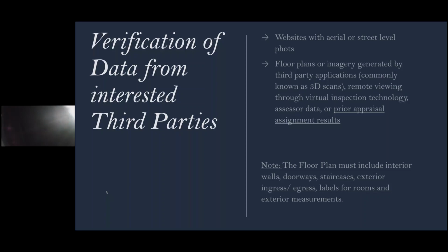There are websites with aerial and street levels. There are photos. Floor plans, and imagery-generated third-party applications that we're seeing pop up. They call it 3D scans, and I think this is kind of interesting because I've seen a couple of very, very large AMCs purchasing, I think someone just purchased Cubic Casa, and someone, I think Class, owns another one.